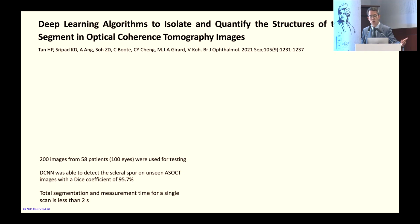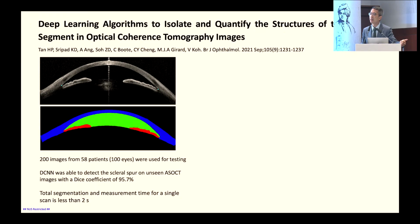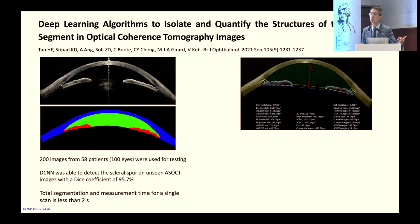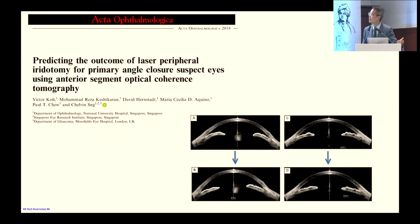In this particular paper, we showed that it is possible to detect the scleral spur automatically through the use of AI, segment the images into cornea, anterior chamber, as well as iris, and then make the measurements automatically. What we hope to do is to come up with what we call a goniogram. This goniogram allows you to see where the angle closure positions are. Is it always in the vertical meridian? Is it always in the horizontal meridian? Once you diagnose the condition and institute a treatment, you repeat this algorithm, and you can quickly see whether there is any improvement in your anterior segment OCT scan. So we can reduce the number of gonioscopies that you do through the use of anterior segment OCT.